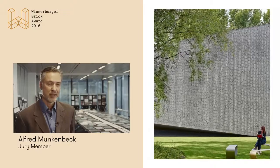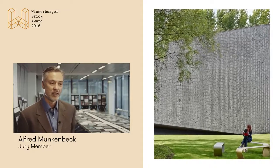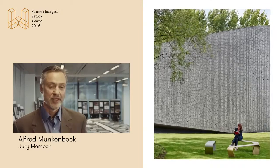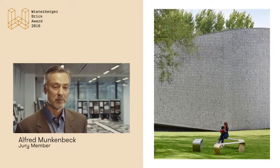The thing we liked the most about this right away was the plan, the lovely curves. And the brick is a perfect material to use for curves because the pieces are so small. It's a very reinforcing building, which makes you feel very much like you're in the right place.